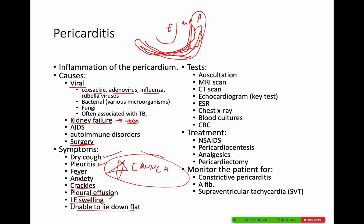Okay? Pericardial crunch. I don't know what I was thinking when I made this slide. I left that off because this is probably the most important thing.